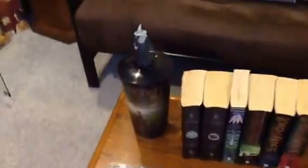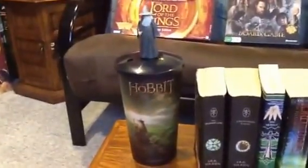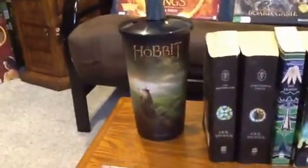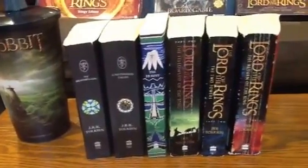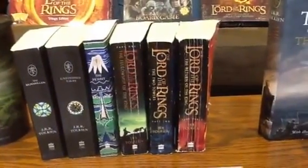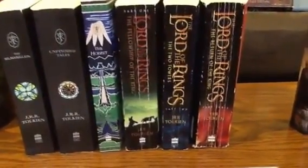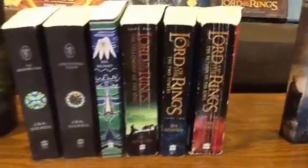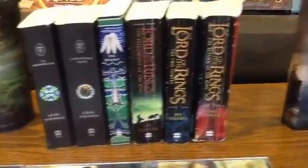And then a couple more knickknacks here and there. I bought this collector's Hobbit cup at the premiere of The Hobbit this past year, with a little Gandalf topper. Got the Silmarillion, Unfinished Tales, Hobbit, and of course the trilogy. The trilogy is in pretty rough shape. I've probably read them all 3 times over, and I'm not a big book collector, so I'm not too worried about the actual shape of them.